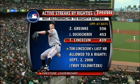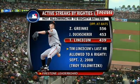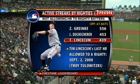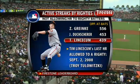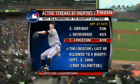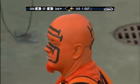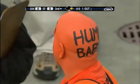Our Firestone leaderboard, longest streak not allowing a home run to a right-handed hitter by a right-handed pitcher. See Zach Greinke, 556 at-bats. Dukeshire, 453, and Lincecum, 437. The last home run Lincecum allowed to a righty was Troy Tulowitzki in September of last year.